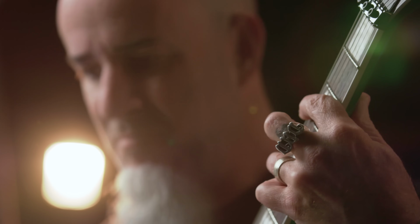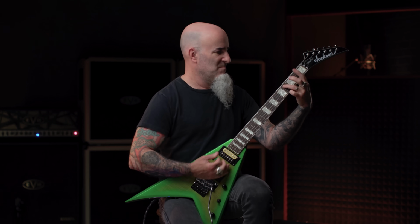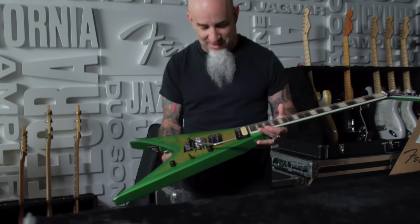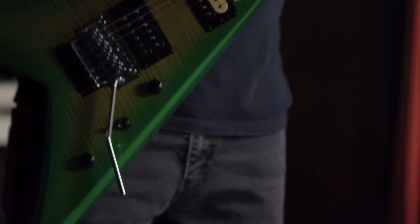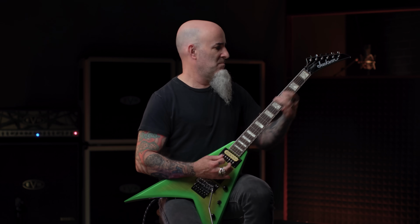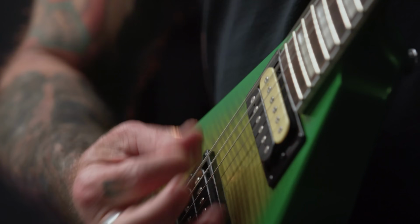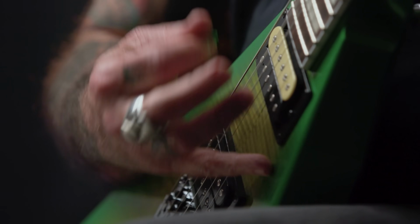To be a Jackson artist, it really is a dream come true for me, because I still feel the same way I did in the early 80s when I would see them hanging on the wall in the guitar shop. And oh my God, imagine if I could play those guitars. And that's what I've gotten to do pretty much my whole career. It just means so much to me that they've made me guitars.